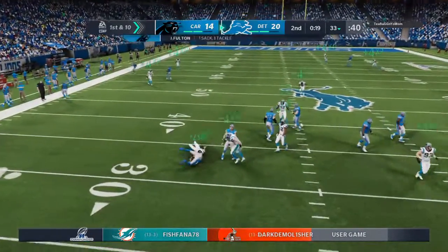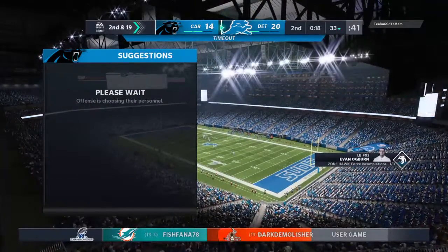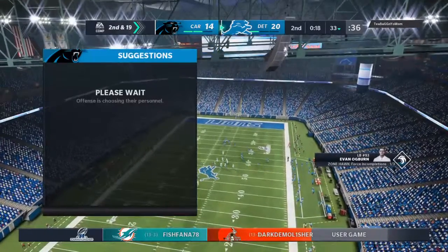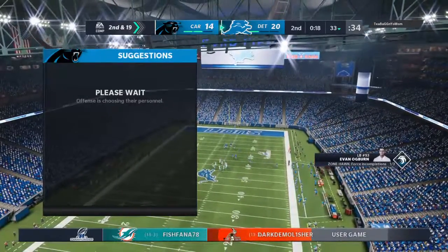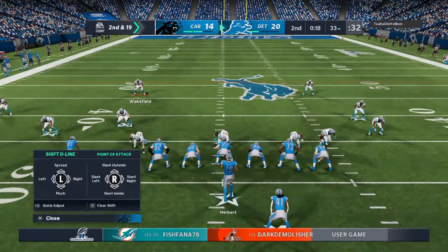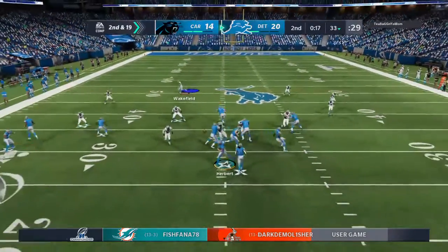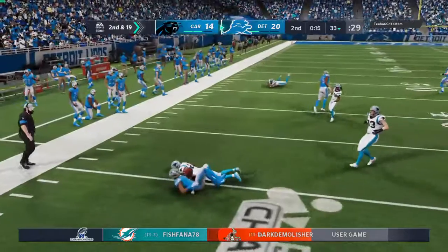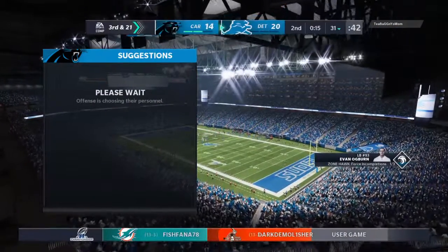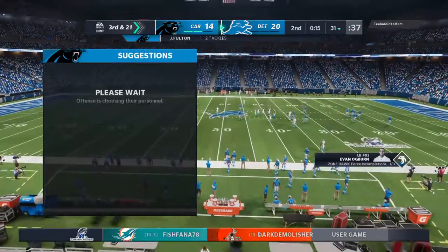Pressure comes in. He's brought down. It's a Panther sack. The Lions are now going to use the second of their timeouts as the clock will stop with 18 seconds to go in the first half. After the sack, it's 2nd and 19, and the road gets a bit tougher from here. A quick throw now complete to Ross. The Lions quickly now going to use the last of their timeouts, as it'll come with 15 seconds to play in the first half.